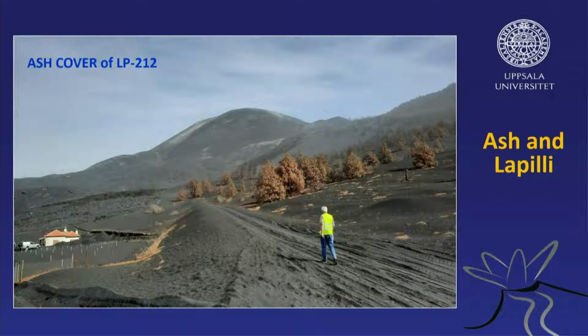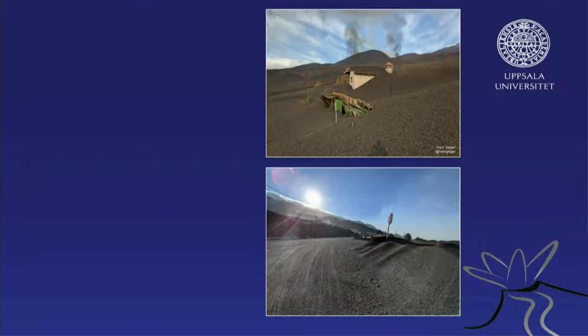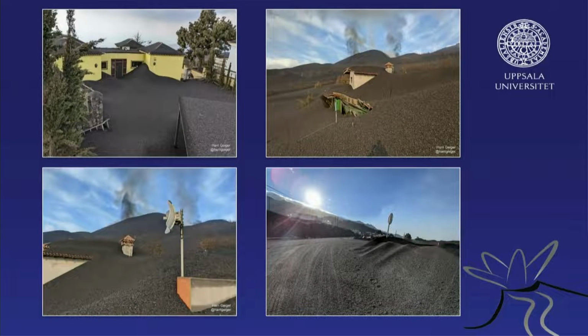The ash was very intense, and this is one of the main roads that was almost entirely covered. And I went back to this place today as well, and it still looks like this. So this is a house very, very close to the volcano, and we went there several times to check on the house. Initially you could see quite a large bit, but increasingly less. And the house got severely covered, as did many, many other houses there.